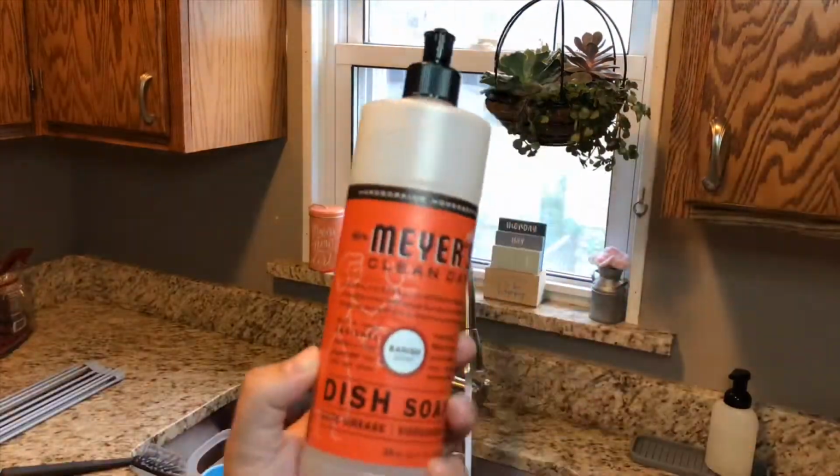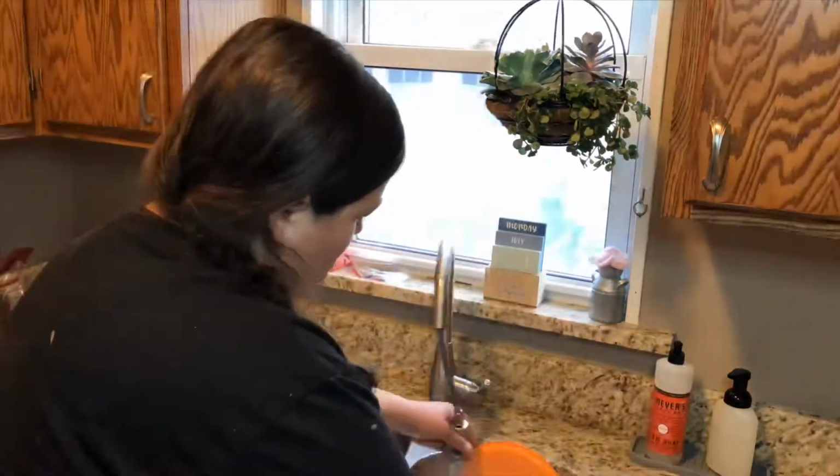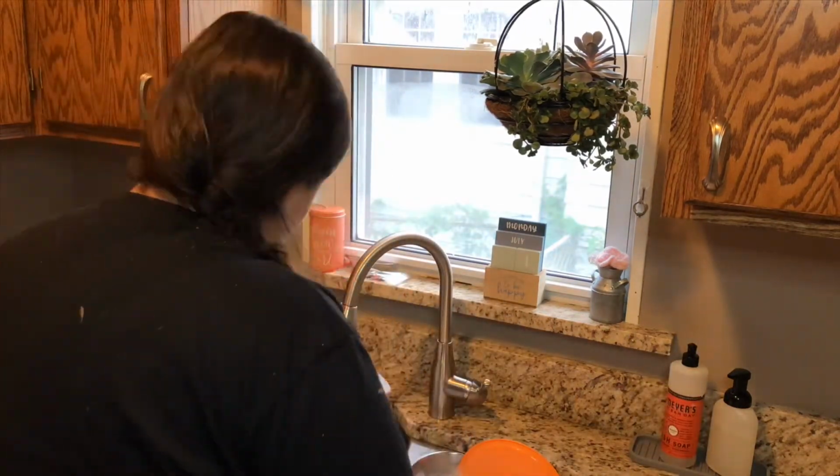I started using the Mrs. Meyer's dish soap in the radish scent the other day, and it's not bad. I wouldn't say that it's my favorite by any means, but it's definitely very clean and very fresh.